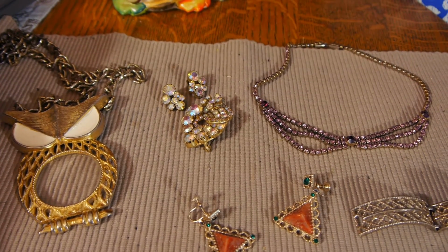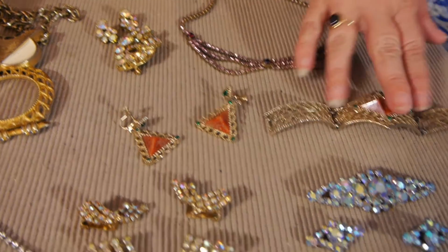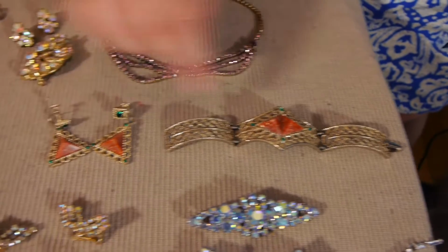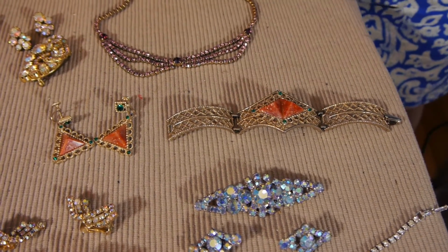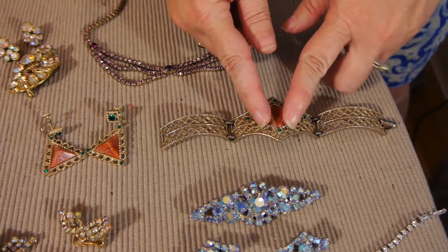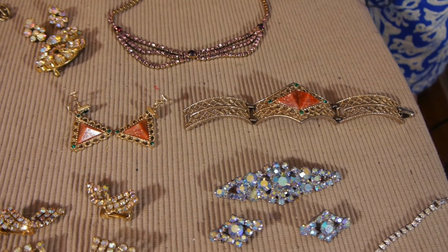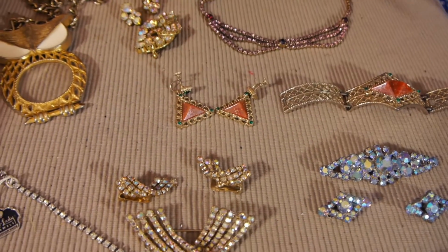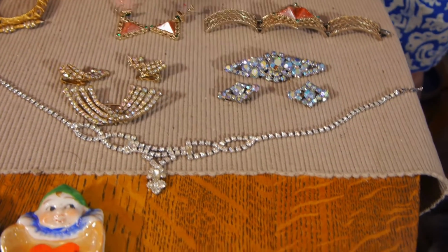She had another necklace, I believe. She also sold me this bracelet and these earrings, and they have little flecks of gold in them, and you can refer to that as confetti. If they have flecks, they're in early plastic or lucite, and they have flecks of colors or gold or confetti. So this is all vintage stuff. Basically, she let me have all this jewelry.